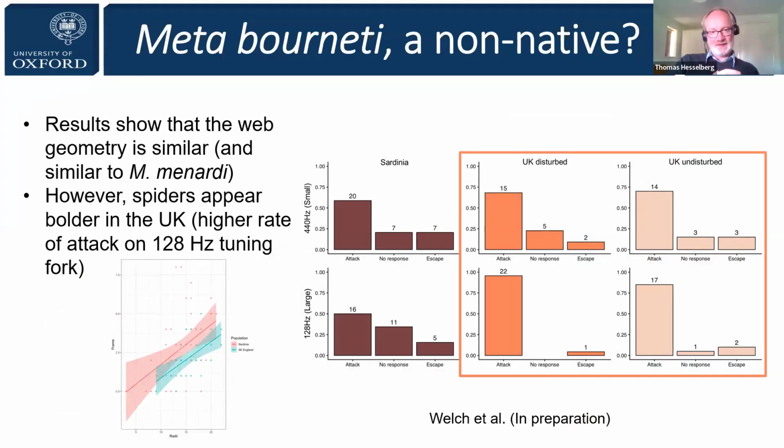We did, though, find a few differences when it came to looking at the behavior. So here you can see the results of the two tuning forks of 440 and 128 on whether they attack, don't respond, or escape. And we have Sardinia to the left and then UK to the right.